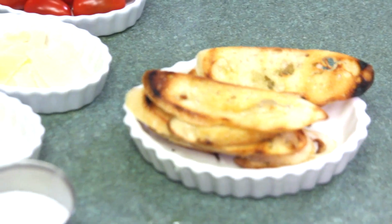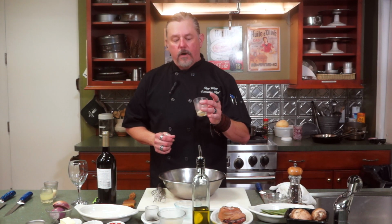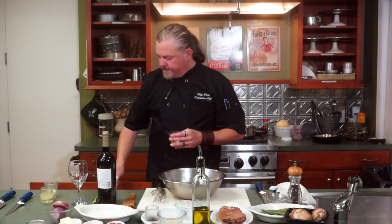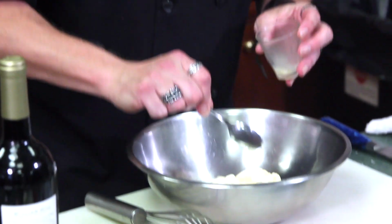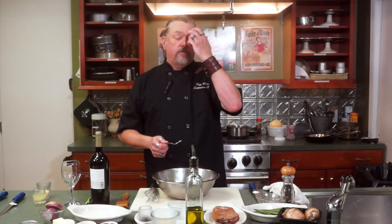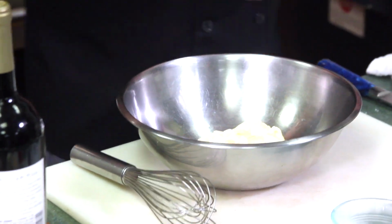Okay, so again, we have a cup of mayonnaise. To that, we are gonna add about a teaspoon or so of garlic. I'd say a couple of cloves would work. So a good teaspoon. And this is just some crushed up garlic that I made earlier. Just take some olive oil, some garlic cloves, throw it in a food processor, give it a whirl, and you got some good stuff happening.